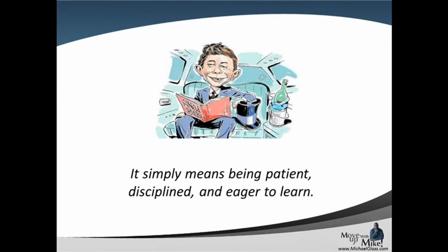So as we move to our educational spotlight, we started using the book The Intelligent Investor. And so the obvious question is what exactly is an intelligent investor? Well, it simply means being patient, disciplined, and eager to learn. The market is constantly changing and evolving, so you have to change and adjust with that. So you have to stay in a learning mode. You have to learn the market's behaviors, its current climate, its current conditions, and adjust to that. That doesn't mean that you're still not patient and disciplined. It just means that you're adjusting your system to still have that positive expectancy in the current climate.